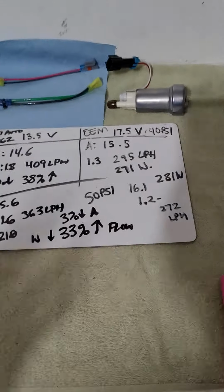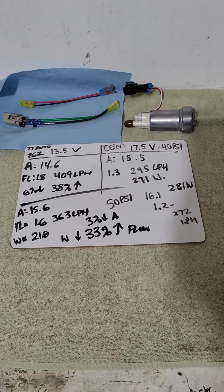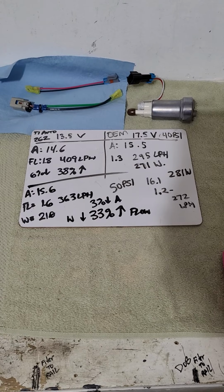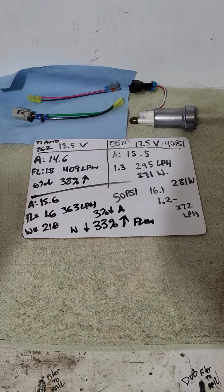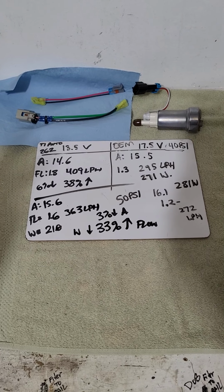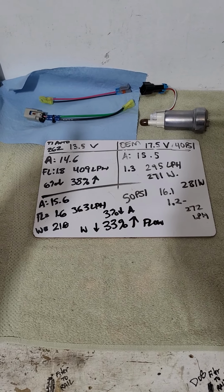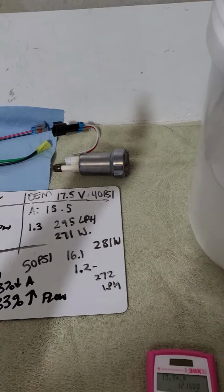So, to wrap this up, you decide what you want to do. I can tell you, the data can tell you 100%. It is safer and more efficient and cost effective to put in a brand new higher flowing pump, versus increasing voltage to your stock pump.